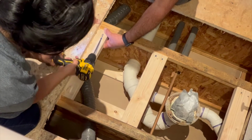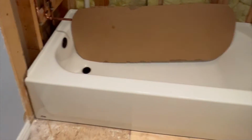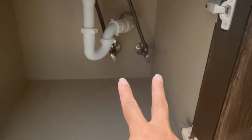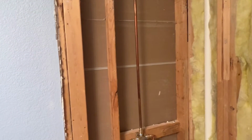The largest expense in this bathroom renovation was definitely the plumber. I decided to hire that part out. They replaced all of the valves, set the tub, removed and set the new toilet, and did all the rough and plumbing for the shower.